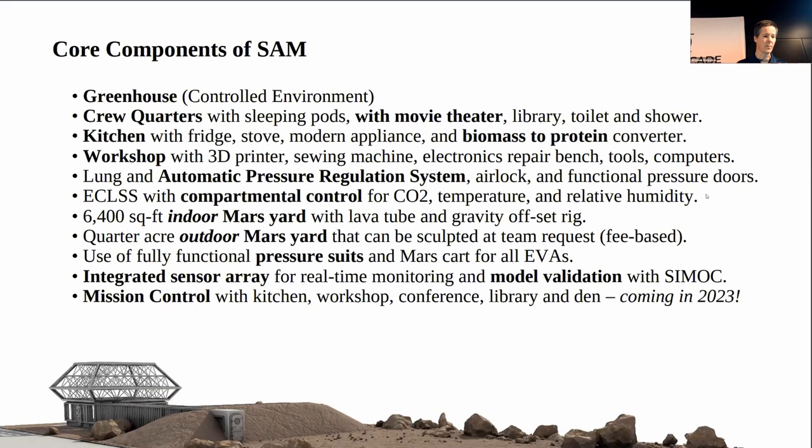We have an indoor Mars yard, an outdoor Mars yard, and we use fully pressurized spacesuits, as you saw in the video. That was a prototype, an older model from 3 or 4 years ago that we were using just for that video. And we now have two brand new spacesuits that were built by Smith Aerospace Garments out of Portland. And they've been tested at 70,000 feet, underwater, cold chambers, vacuum chambers. It's the real thing. They're highly functional and very, very high quality suits.